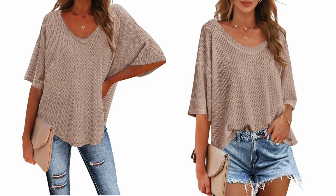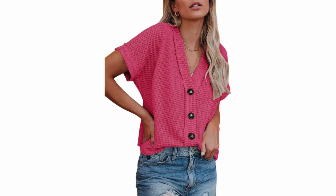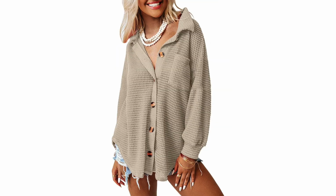I mentioned this before and I was happy to hear that a lot of you guys agreed with this, but waffle knit tops, more often than not, look so freaking cheap. Shared examples from Amazon here. Even just looking at the photos, these look like garbage. I'm sorry. They look so cheap. Even when you get it in, you feel it and it just feels horrible.